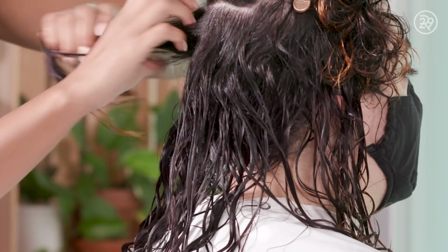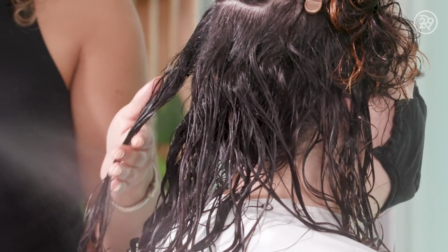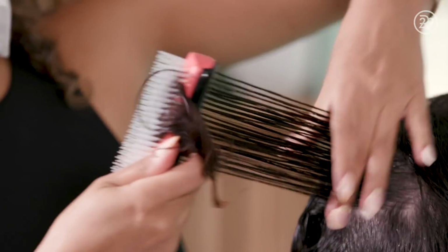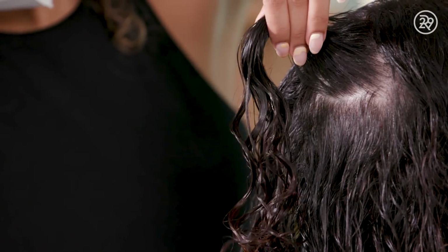So I'm starting at the nape of the neck, making sure it is saturated with water. I'm raking the product through with my fingers, and then I'm taking a Denman brush and I'm brushing it through the hair, through each section. I'm grabbing it at the root, shaking it, and also scrunching. When you scrunch, you should always be hearing it. This ensures that you're getting extremely frizz-free curls.